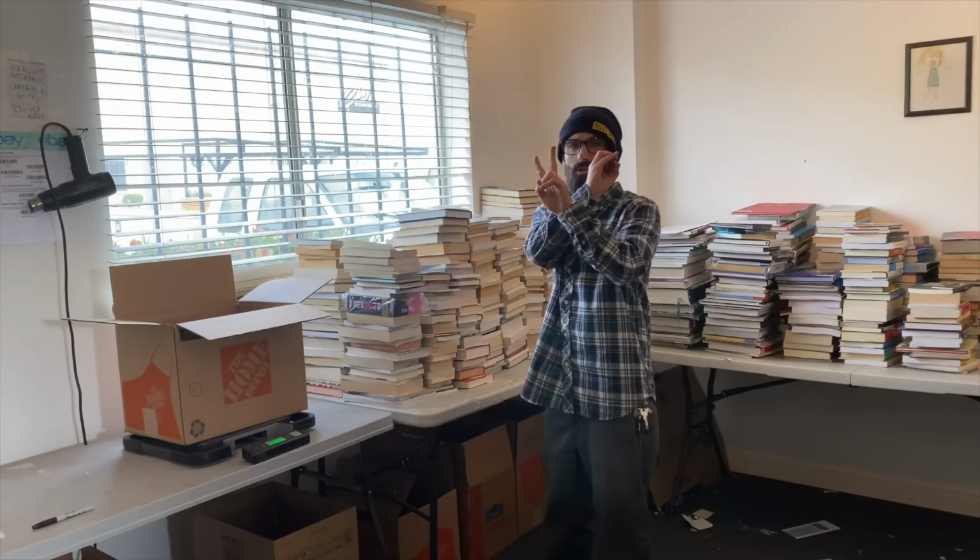So this box is already weighing 28 pounds, so we're just gonna put about 20 more pounds in it.